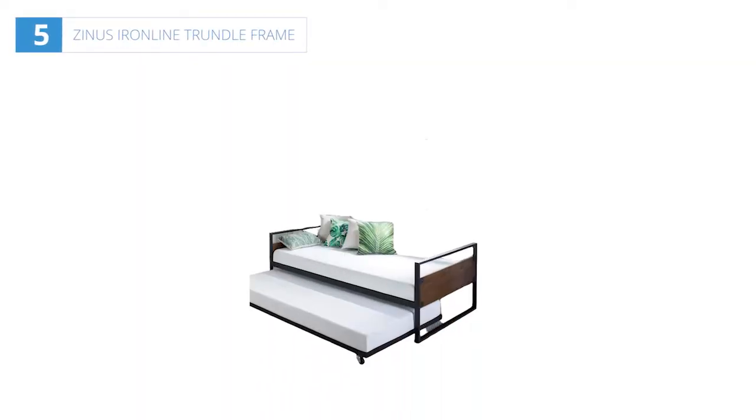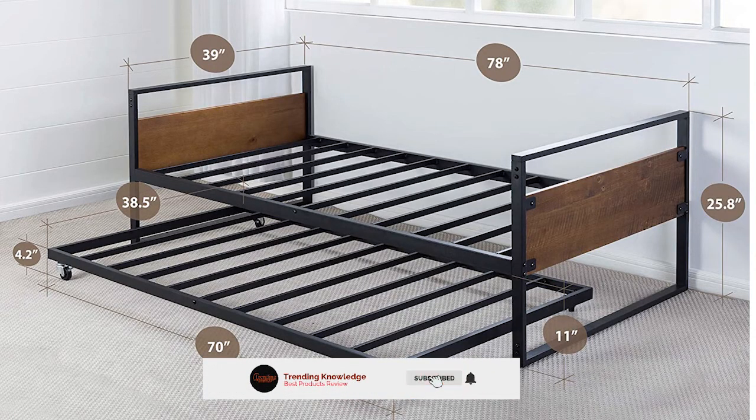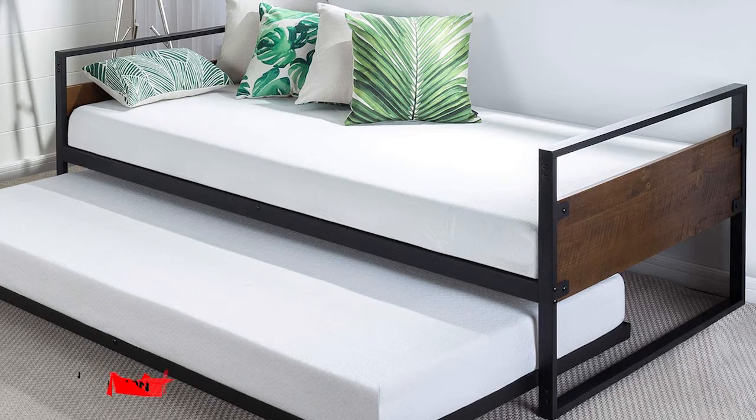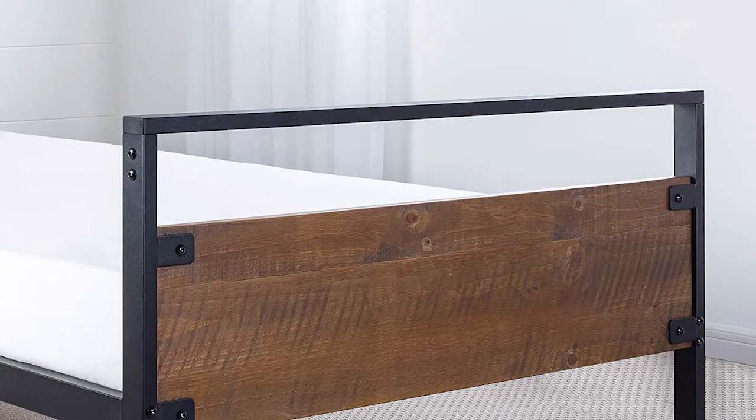Let's start. Number 5. Zionist Twin Trundle Frame. With the Zionist Twin Day Bed and Trundle Frame set by Zionist, you have additional space for sleeping and additional seating. The modern wood and metal frame will complement any style and is designed from high-quality steel for the best support. Use the trundle for an additional resting place and roll it under the lounger during the day.